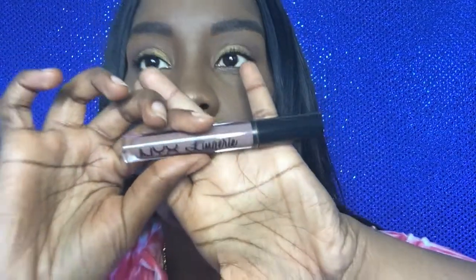I'm going to do the lip. Apply that same eyeliner as a lip liner. Okay. And then we're gonna go in with the NYX Lip Lingerie. And I'm done.